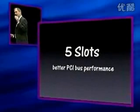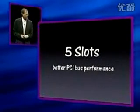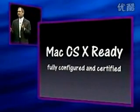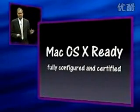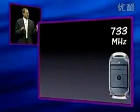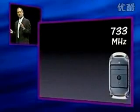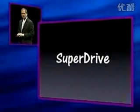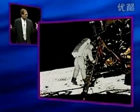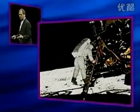We've also added a 5th slot. We have 5 slots and better PCI performance. And all of them are Mac OS X ready, fully configured and certified. So, these are our 4 models. Now, I want to mention something very special about the top one. We introduced last month called the Super Drive. It's an industry first. This is amazing to me. I've been dreaming about this for years.